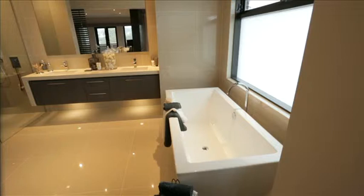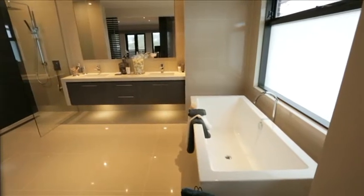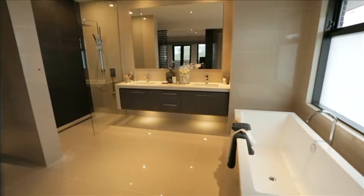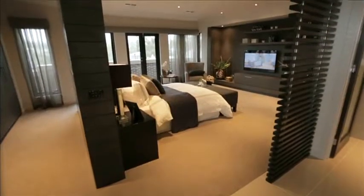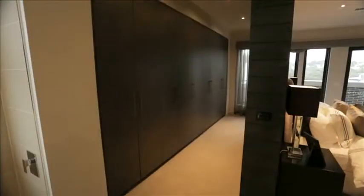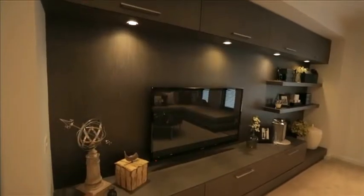Upstairs, the fully tiled designer ensuite is open to the master suite with 2 vanities, a double-sized shower with frameless glass screen, a freestanding bath and separate toilet with a spacious walk-in robe which sits behind the bed. A central leisure zone segregates the 3 subsequent bedrooms that each feature their own private ensuite from the parent suite.